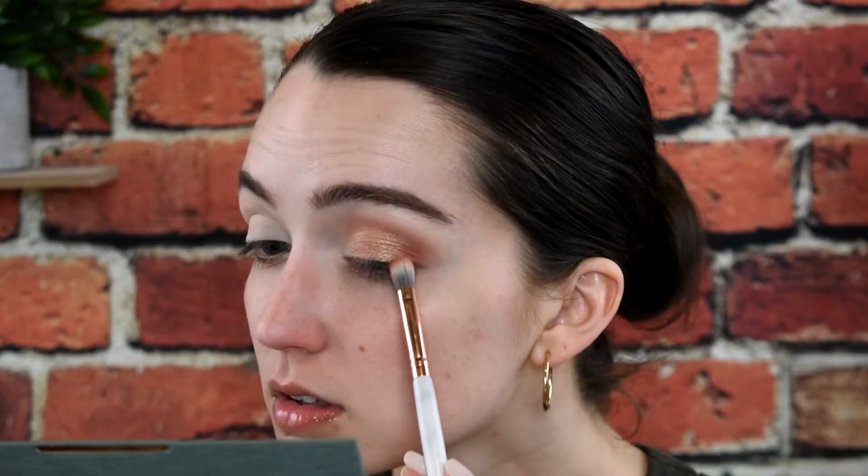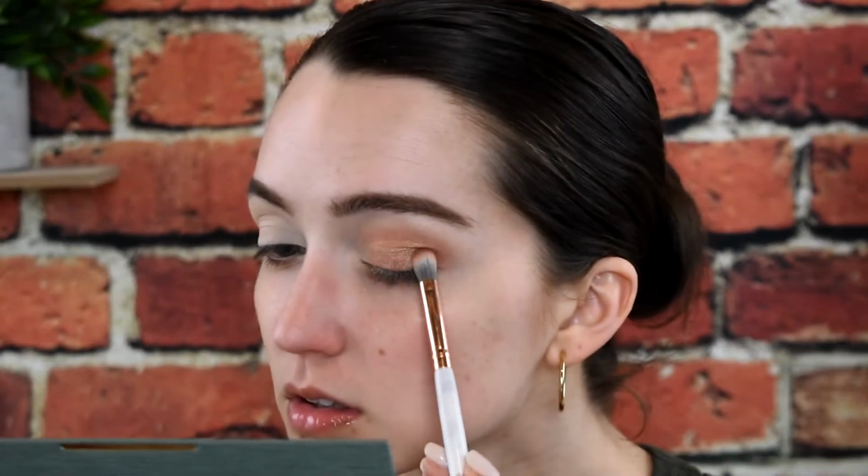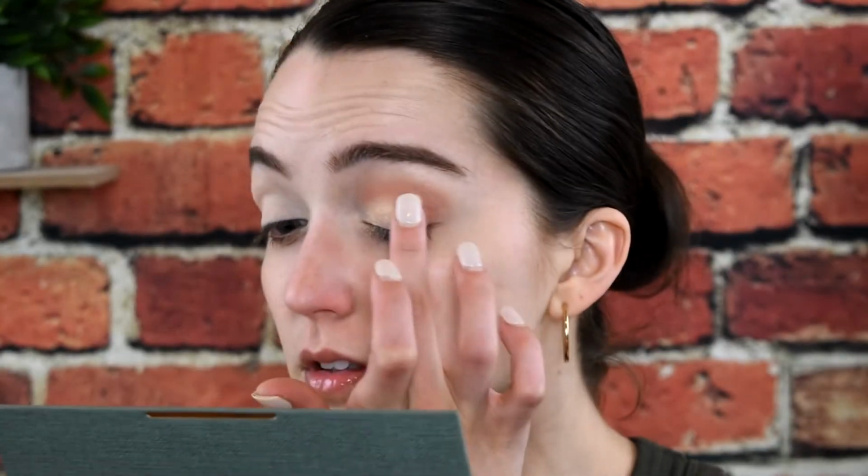I used Metro, which I feel like is the perfect complementary tone to deepen it up. I popped Isle all over the lid, which looks a little bit more pink in the pan, since I think it's located right next to Fleur, but on the lids, it looks more golden, actually. I was a little bit more surprised.